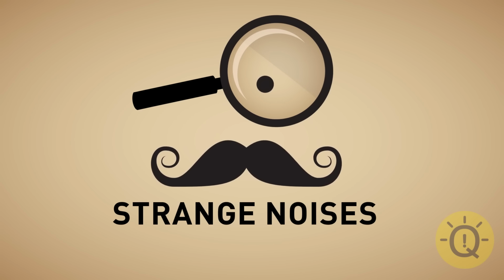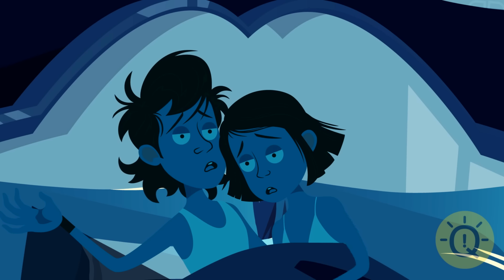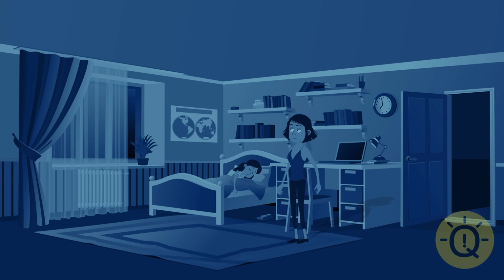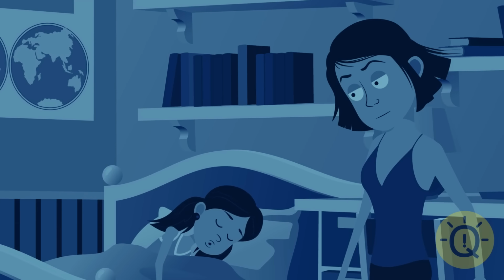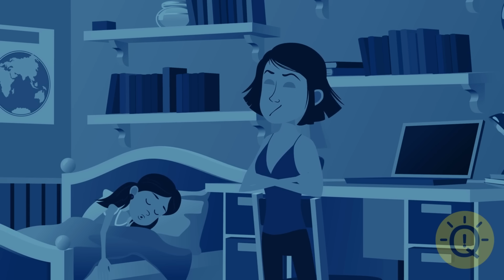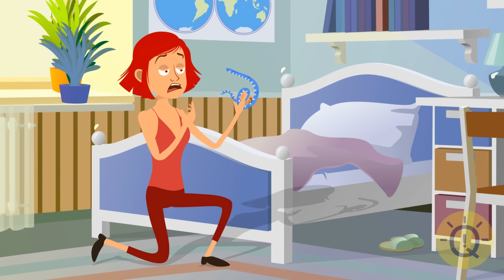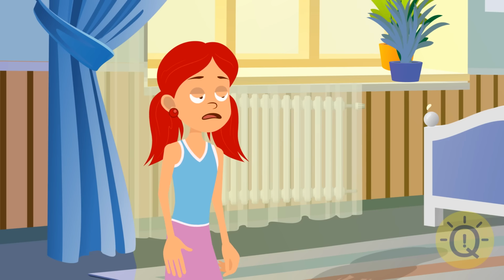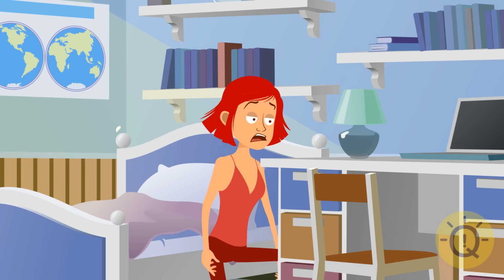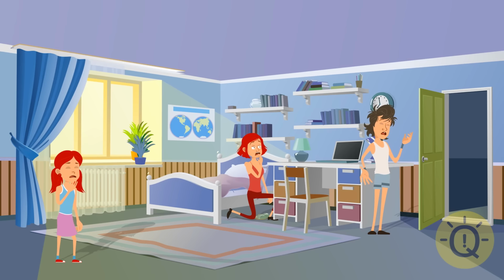Strange noises. Amy and Carl were lying in bed at night when they heard weird noises from their daughter Stacy's bedroom. Amy went to see and carefully opened the door, but saw her teenage daughter fast asleep and the noise stopped. The next night, it all happened again, and in the morning, Amy found a snakeskin lying under Stacy's bed. Alarmed, the family searched the whole house but couldn't find the snake that left it. Still, the sound persisted every night. Can you guess where the snake was hiding?